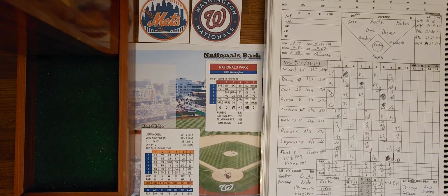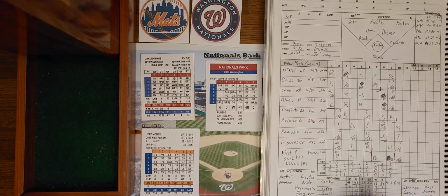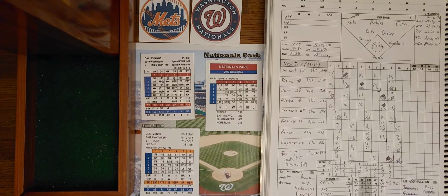Assuming I can find his card. There it is. It got stuck behind something else. So there's Dan Jennings. He's not very good, but he's a lefty specialist apparently, or that's the way they tried to use him. So that's the way we're going to use him, to face the lefty McNeil.